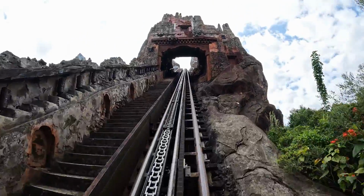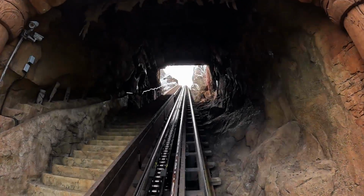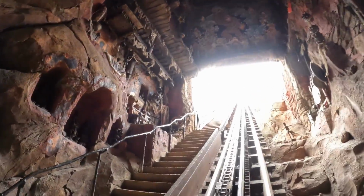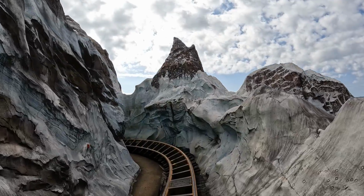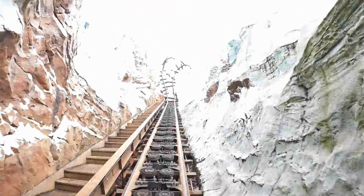The second lift is the larger of the two. I believe this is where you're taken to the ride's max height of 112 feet or 34 meters. The lift goes through an ancient shrine dedicated to the Yeti before climbing atop the Forbidden Mountain. At the top, you have a small dip and navigate a few elevated turns.